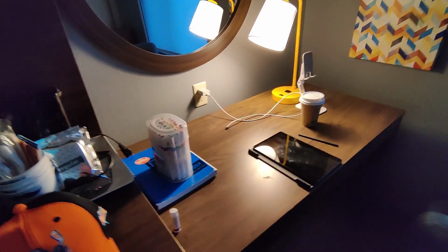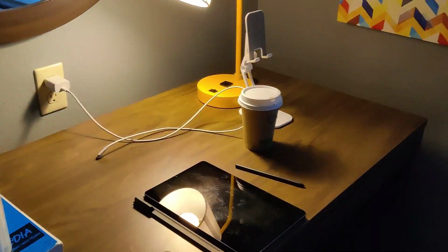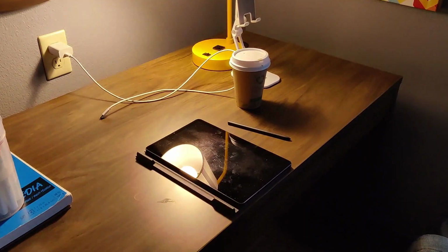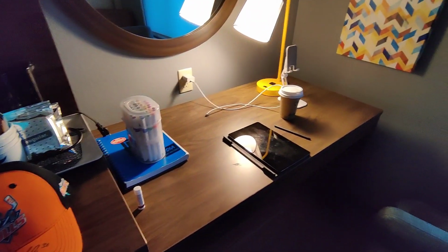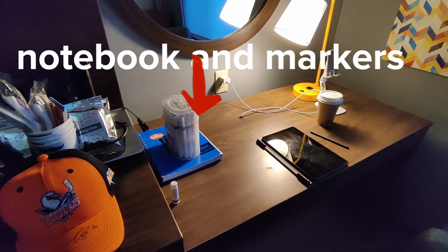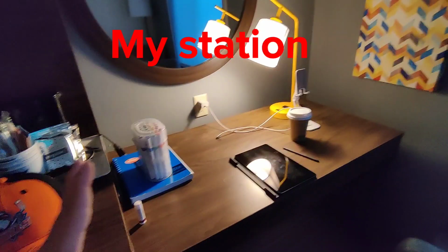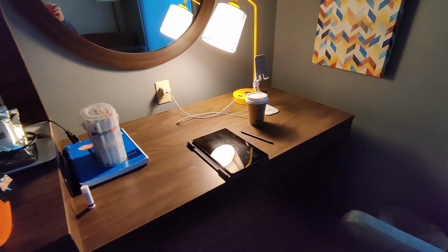It isn't really that good, but we have my charger right there. We have my hot chocolate there, my phone stand over there. I got my iPad Pro. No, not iPad Pro. I think it's like a tablet. Then I got my pen, and I got my notebook and my markers, so I can color right here. So here, color my station over here, pretty much. So I just set it up not too long ago.